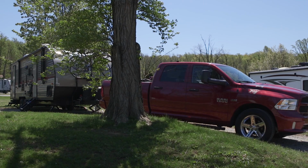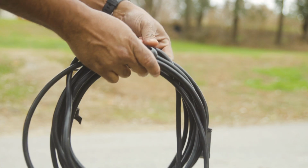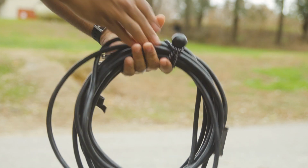Next, for our extension cords. If you RV travel, you know that you need to keep your extension cords, your cable for your TV, your hoses organized. I use this to keep them nice and neat.